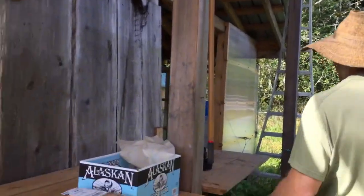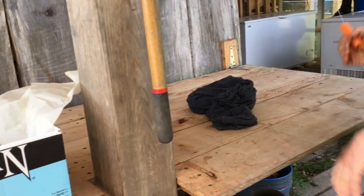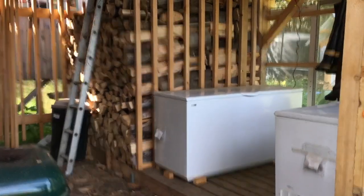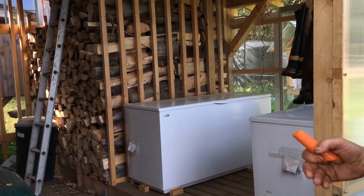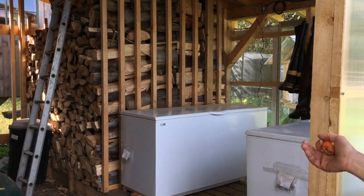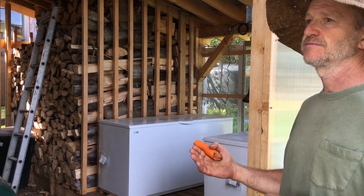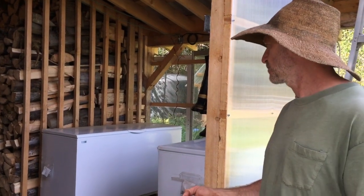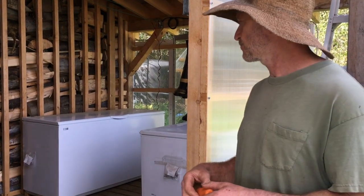So we use this as an overflow area for bagging or whatever. It folds up. It's just temporary. And then in these, we'll put totes of cukes and zooks and anything that we're going to harvest over time. Anything that needs to be harvested on a more frequent basis than once a week will go in there. Obviously there's not much capacity, but it's sufficient. It mostly gets used for zooks and cukes.